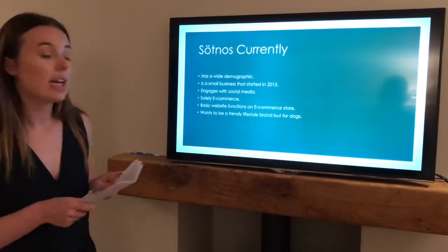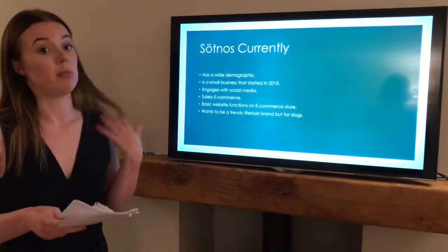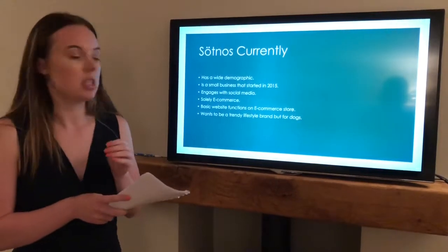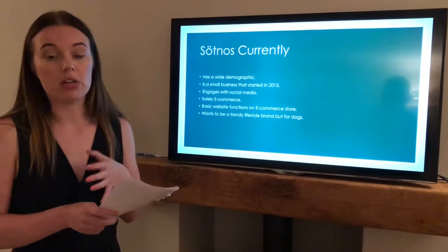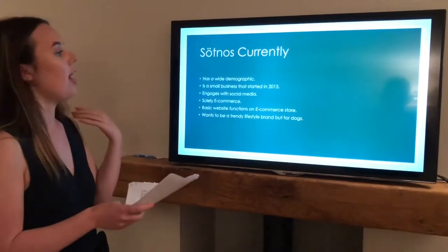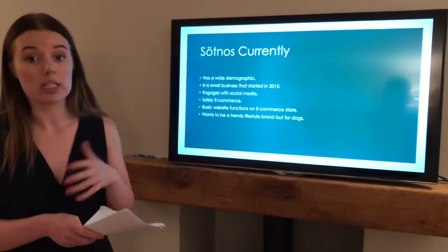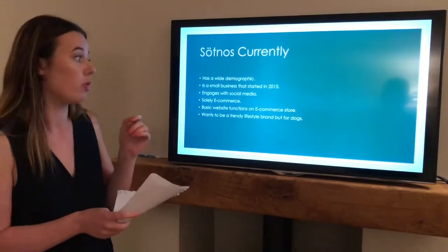So Sotnos currently has a very wide demographic, as previously mentioned. Their demographic is therefore very inclusive. It does not care about gender or age. It's all very inclusive, which shows that there is a wide potential for growth within the demographic. It is a small business that started in 2015, so it is still relatively a new business as well, which also means that they have a lot of potential for growth.